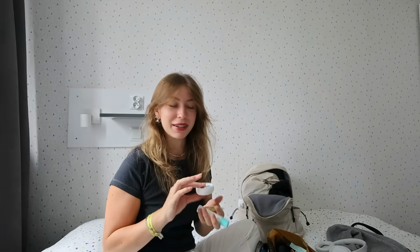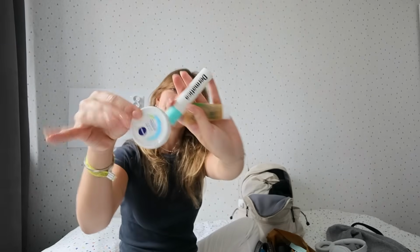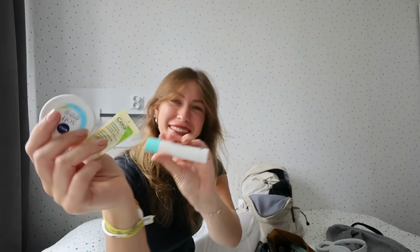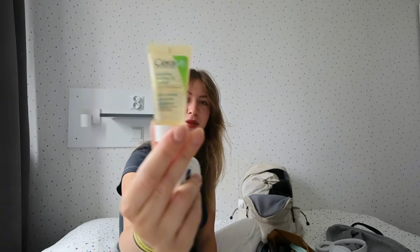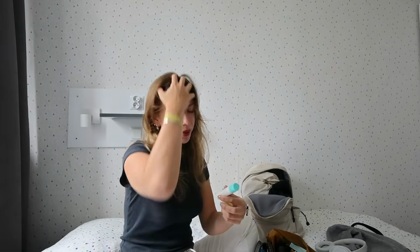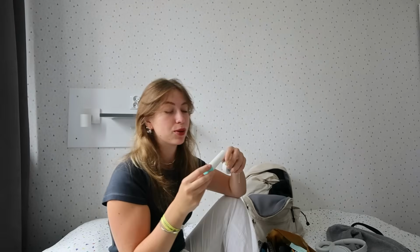I really pare it down when I travel, and this is actually my entire skincare routine. So I've got my current moisturiser decanted into this little mini Nivea tub. This is my makeup remover slash cleanser, and the only active that I brought with me, and also the only active that I ever really use, is my Dermatica prescription. I've been using this since January 2022.